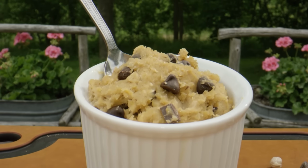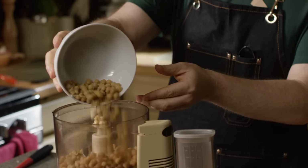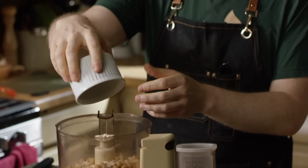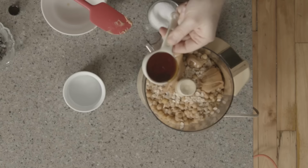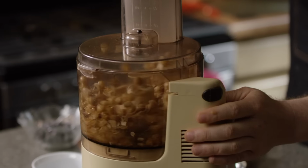Whether it's a quick pick-me-up or a dessert, I can think of few things that are as decadent as raw cookie dough. We're gonna make one that's plant-based. It's also packed with protein because we're gonna use chickpeas. Everything goes into a food processor. So we're gonna put in about 1.5 cups of cooked chickpeas, 2 tablespoons of rolled oats, 1/2 cup of peanut butter. Now we're gonna add in 1/2 cup of maple syrup, a teaspoon of vanilla, and just a little pinch of salt. Now we're just gonna puree this until it's nice and smooth.